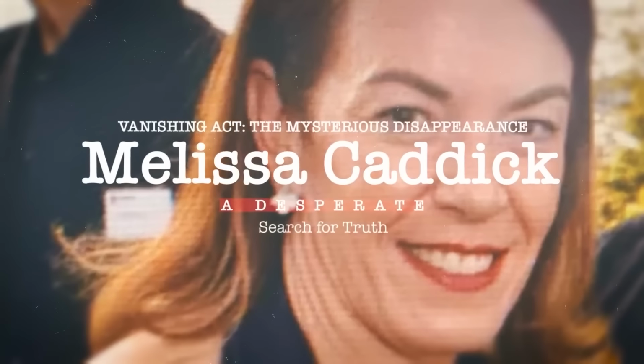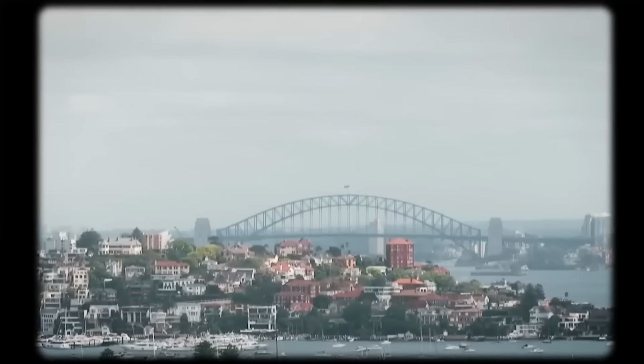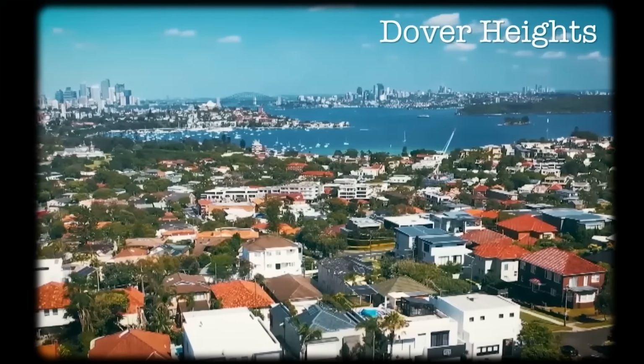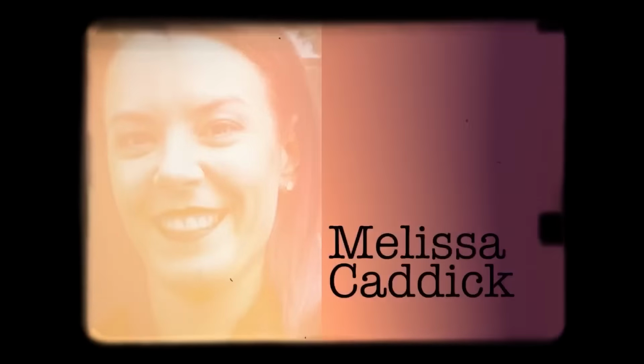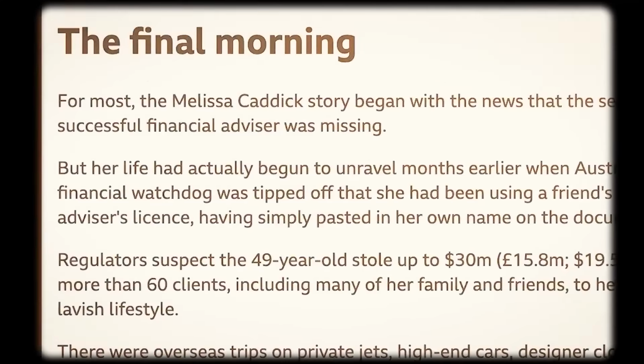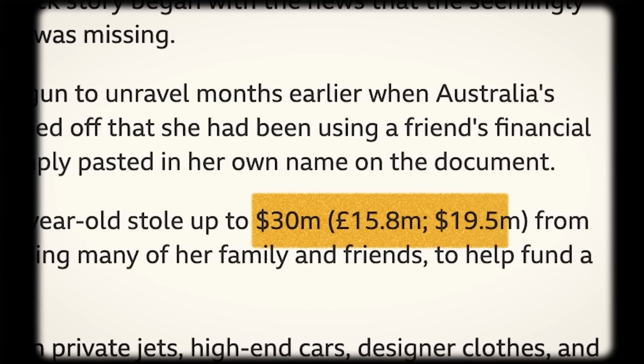In the early hours of November 12, 2020, the quiet, affluent suburb of Dover Heights in Sydney, Australia, witnessed the beginning of a mystery that would soon grip the nation. Melissa Caddick, a 49-year-old esteemed financial advisor, vanished without a trace. The aura of enigma surrounding Caddick's disappearance wasn't just a simple case of a missing person. It soon unraveled a tale of alleged deceit, financial mismanagement, and a desperate search for truth.